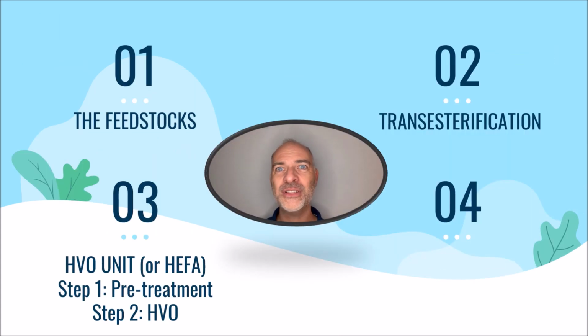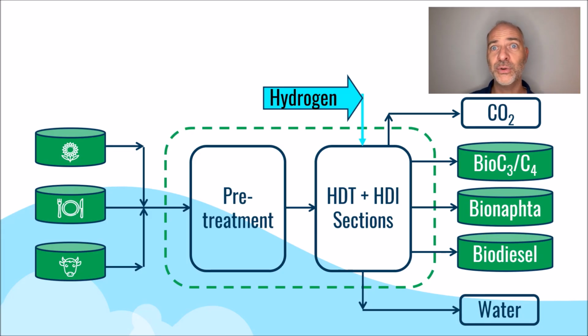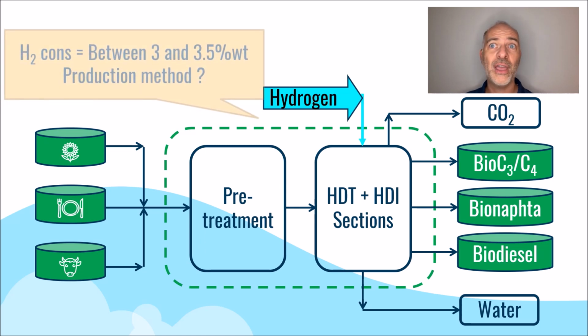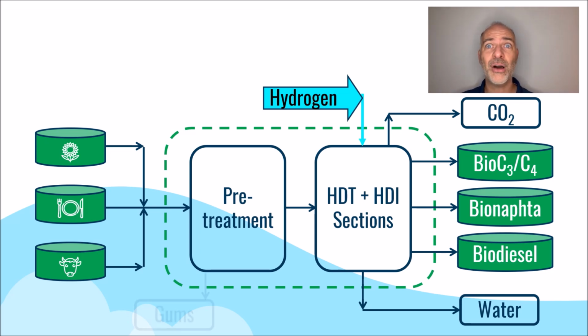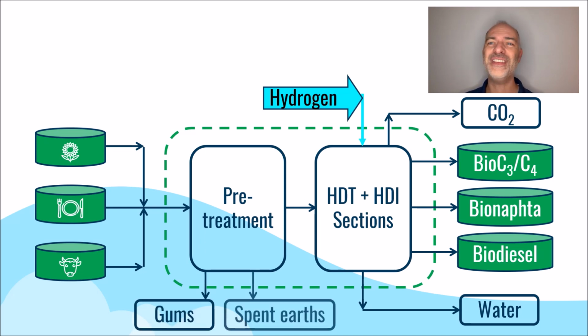As a conclusion, we have demonstrated that we can produce diesel and kerosene-type fuels from biofeedstocks, specifically from wastes and residues. However, the production of these fuels inevitably results in the production of water, CO2, bio-LPG, biofuel gas, and bionaphtha, which must find outlets. Producing these fuels also requires a significant amount of hydrogen, and their carbon footprint is largely dependent on how we produce the hydrogen. Finally, we also must find outlets for gums and spent bleaching earth, which are part of the overall carbon balance of these fuels.